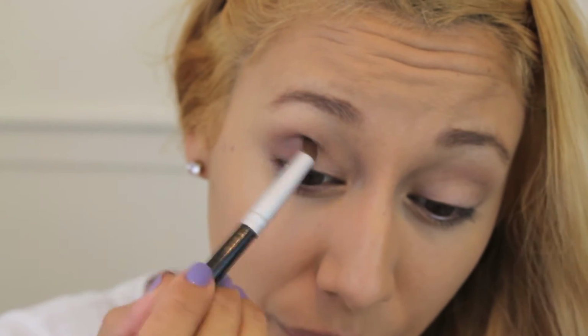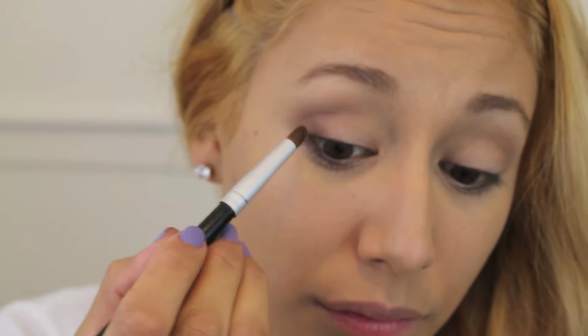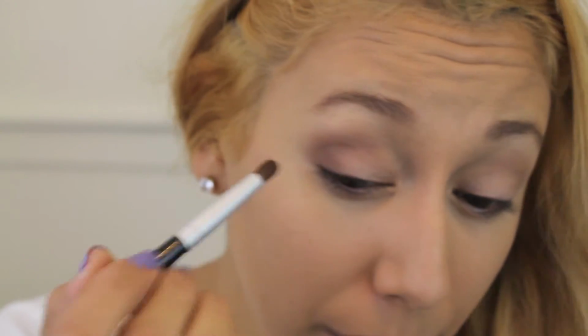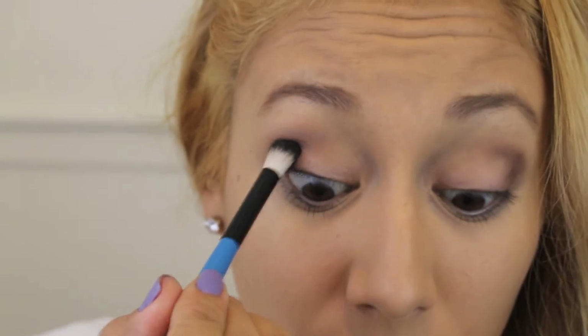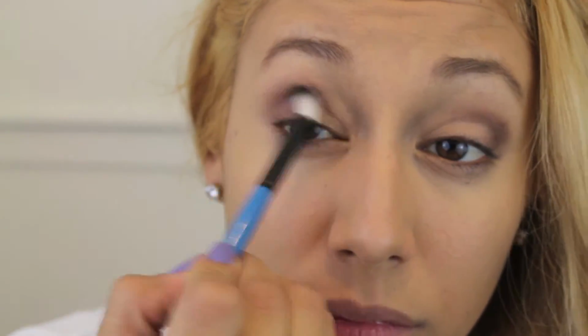Now whenever you do put it into the crease, you do not want to pass halfway. You want to stay in the outer half, or else it's going to really close up your eye, and you want your eyes to look big and doe-like and perfect for your wedding. So the key to this is just being so soft, and then using that medium blending brush, I'm just going to blend that out so there's no harsh lines.